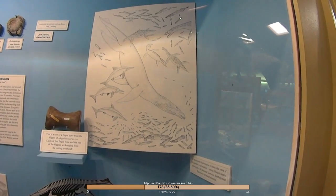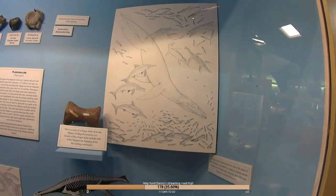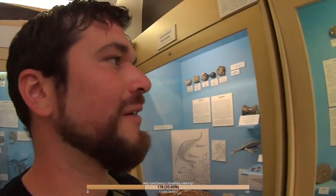Probably eating just about whatever they wanted. Eating long-necked plesiosaurs, eating ichthyosaurs, eating fishes and squids and sharks, whatever they could get their jaws around.